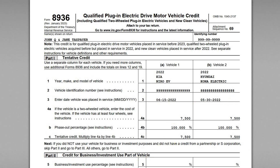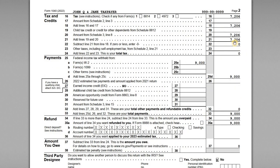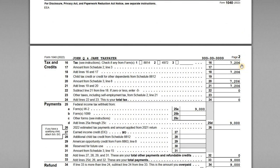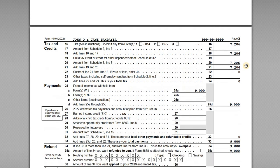So again, be mindful of, even though the dealer might tell you, oh, you get a full $7,500 tax credit, yeah, you get $7,500 per vehicle, but it is going to be capped based on your tax liability, right? So when you do your tax return, now if they had taxes owed of, let's say, $30,000, well, okay, in that case, they would be able to use the full 15 likely, right? But in this case, based on their total taxable income and their filing status, they only owed $7,200 in tax. And so they only actually needed one qualified credit, right? The $7,500 would have been enough to eliminate this rather than waste the other one as well.